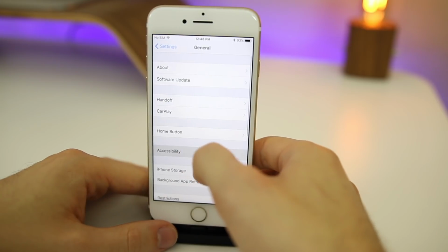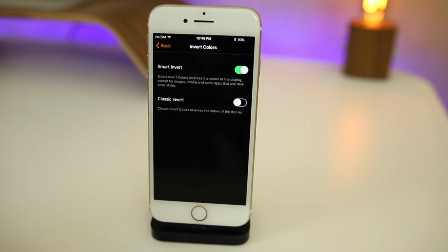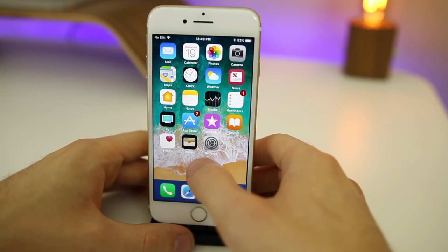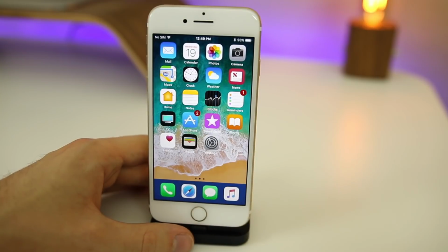So if we go to General, Accessibility, Display Accommodations, Invert Colors, Smart Invert, you guys will know that Smart Invert is like the new dark mode in iOS 11, but it has some new colors now. So it's a little bit more of a dark mode than it was in previous versions of iOS. Now this isn't a huge difference in my opinion. It's not really much of a difference at all, but I've been seeing a lot of people talk about how there's some new colors throughout the UI of iOS 11.